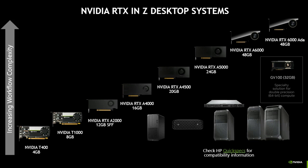So you see A4000, A4500. That signifies that it's Ampere generation. So that is the previous generation. We've launched Ada in the desktop space. We are now shipping with HP the 6000 Ada, as well as the A6000. So it gets a little bit confusing there, as I mentioned, but we have some good tools to help you out. We also just launched the 5000 Ada at SIGGRAPH last week, and HP will be first to market with that. So that is available and shipping now.